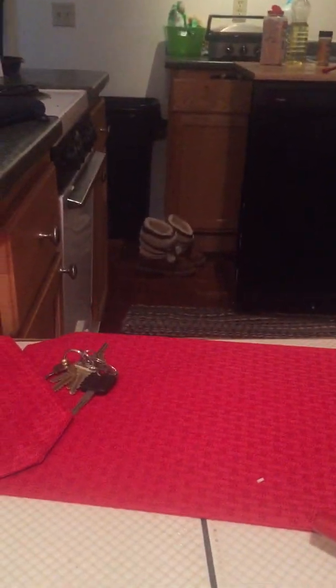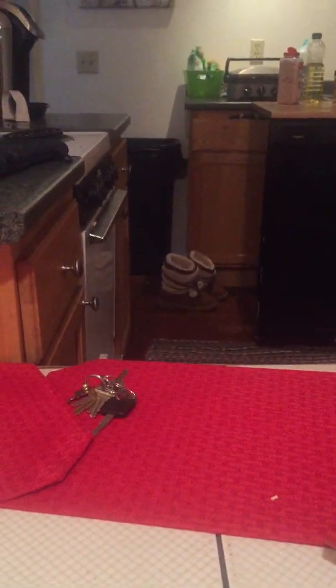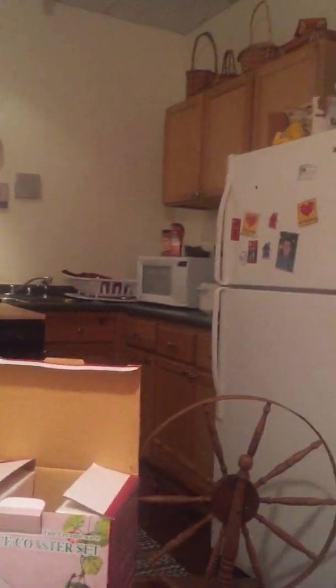I'm trying to think what else. Those are my boots I bought for winter. So yeah, I think that's all I wanted to show you. Maybe I'll do a video again when I have the kitchen more put together than I do right now. But I'm just so happy with the finds because, you know, the spinning wheel, Raggedy Ann, and Belle, those are my three favorite items. I'm so much in love with them.